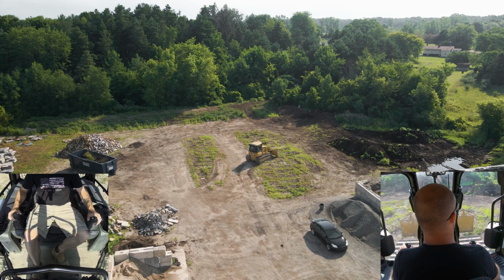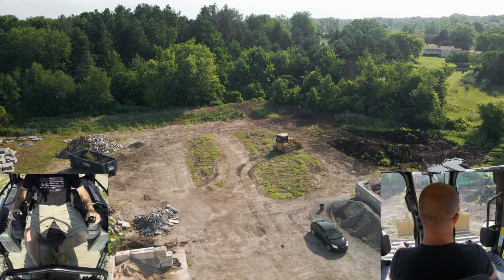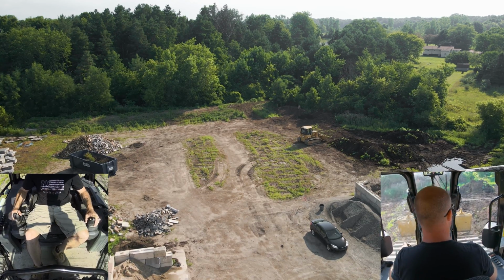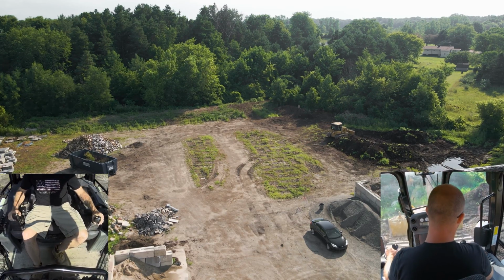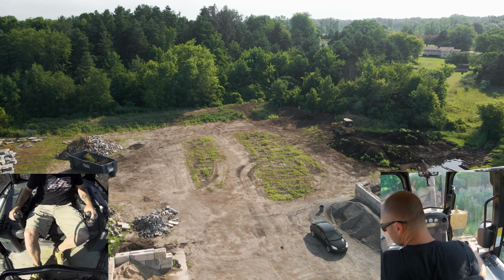We're going to start with this pile of mulch, shove it up against the berm, and then we'll actually start digging down and scraping for topsoil. And it gets a little wet back here. I was not expecting that. We should be all right though. We're in an LGP dozer.